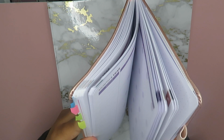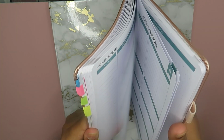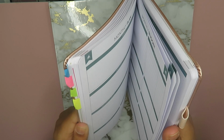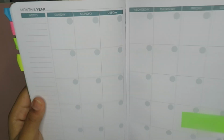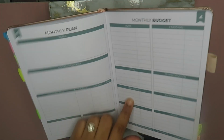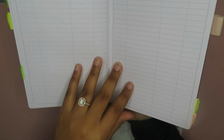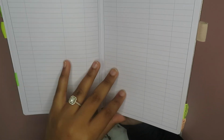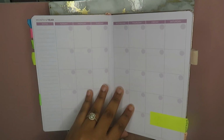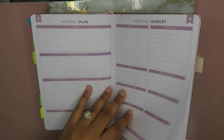It had extra stuff, like I'll go to a monthly page, and I'll show you. I love this planner, but I couldn't really get into it. So this is how it was. It would start out with the monthly plan, upcoming bills, income, savings, monthly budget. It broke it down great, but I just didn't need all this. And then it had expense tracker, had a whole bunch of those notes, and then it just started all over again. So I just couldn't get into it.